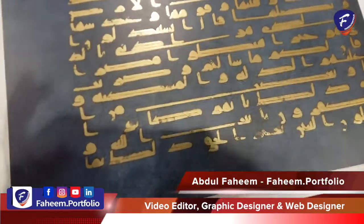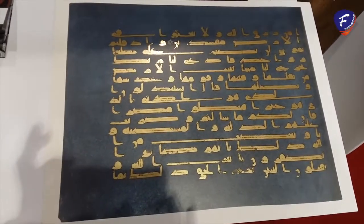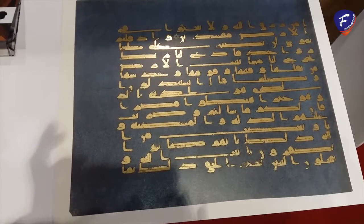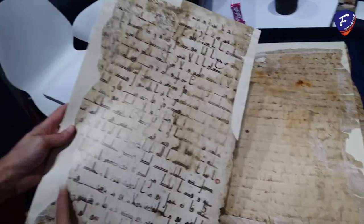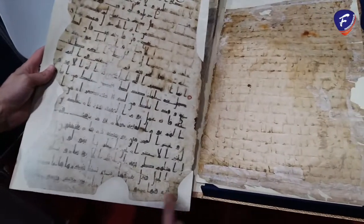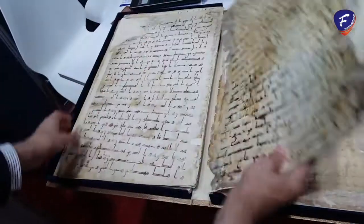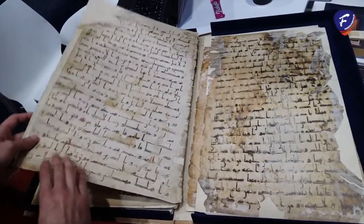And the Quran is about 1,000 years old. So it's a really old manuscript. And there's a facsimile edition in the original format. So you can see the original was made handwritten on the parchment. And it's not paper, it's parchment. And I think the original of it is in Morocco, but I'm not sure.